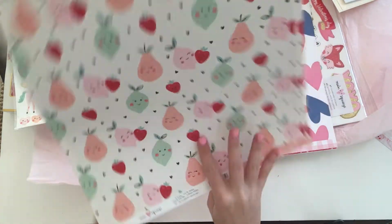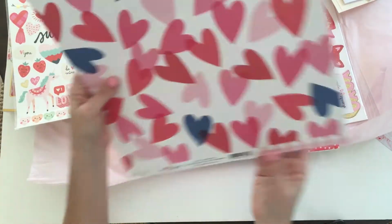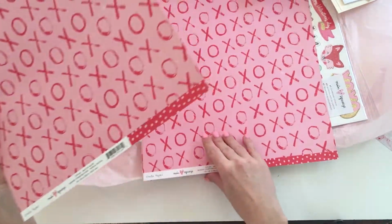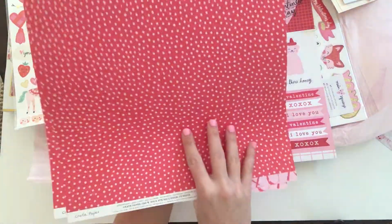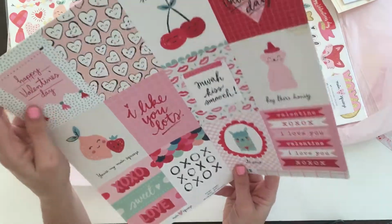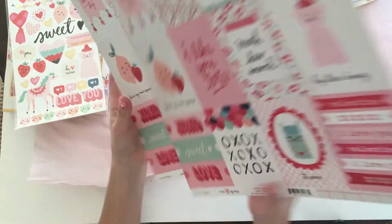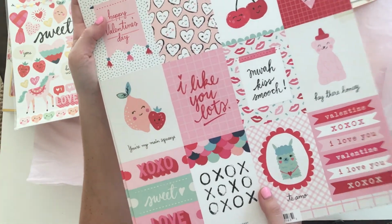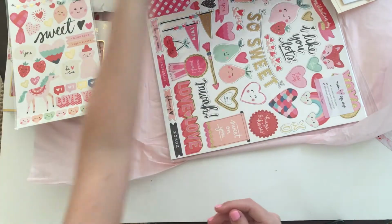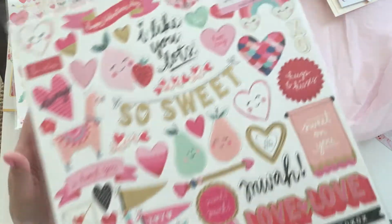I made some paper clips with this paper. And oh, two of these guys with the hearts. And what else? Ooh, then this. Oh, two of these. XO with just a polka dot on the back. So cute. Love, love, love. I don't have those. Then let's see here. Oh, then two of these guys, which are the cut aparts. Then the back side is just a stripe or checker or whatever that is. So cute. Oh, and it gets better. The chipboard stickers of the collection.